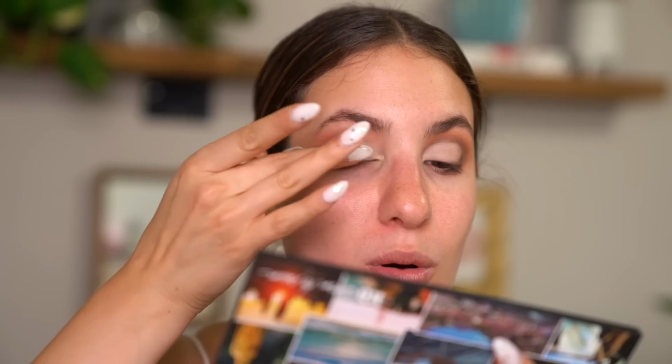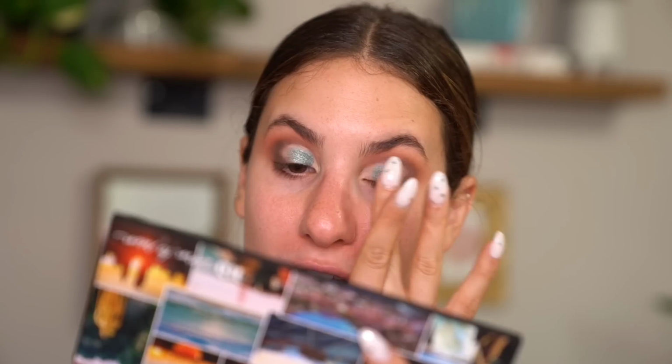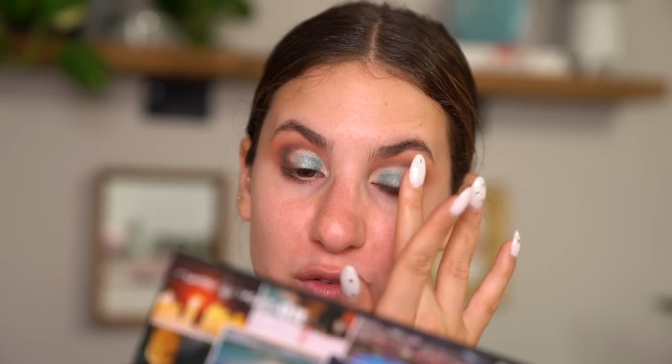So now it's time to go into that beautiful turquoise color. I'm gonna take it on my finger. Can you just see that metallic intensity? Oh my God, this is beautiful. When I first started doing my makeup, this was like my favorite color. It was the color that I 100% wore the most, which is hilarious because I started wearing makeup when I was 13 and this was the eyeshadow that I would go to. Like, what a little daredevil.